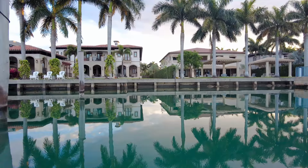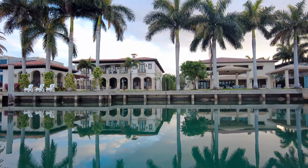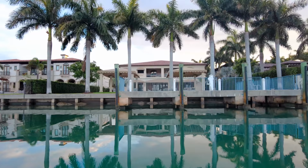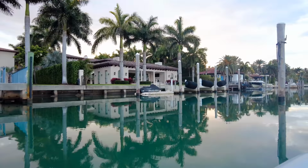Now look at the space to put a huge yacht here. There's a lot of space here to put a giant yacht. And we will see some dock along the sides of the houses. Like this would be technically their dock space for their yacht.